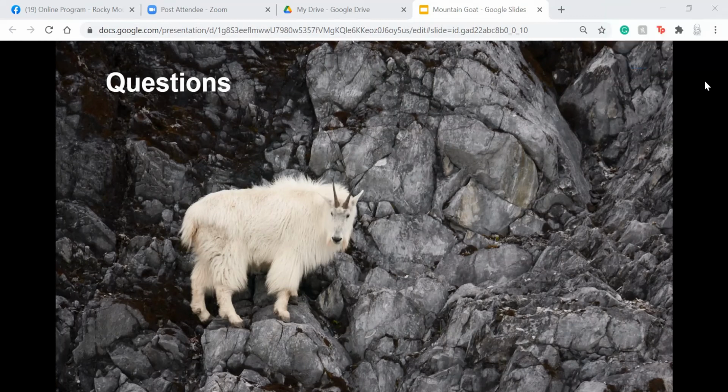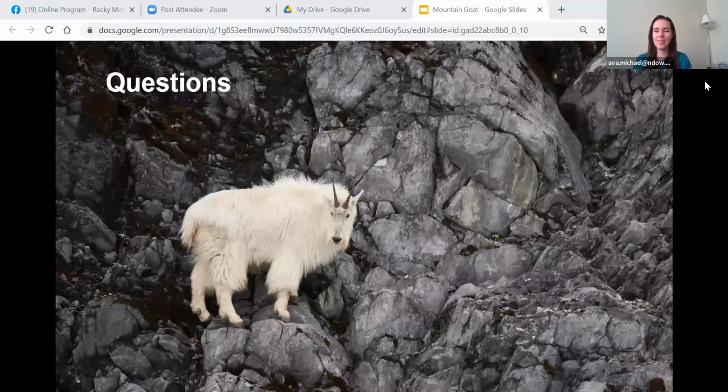Okay, another question in the chat was, how often do they die from falling? I think it depends on the area, but they die very often from falling. You wouldn't think it based on that being their main habitat, but they often do die from falling, especially the kids that are still learning how to climb these very steep slopes.